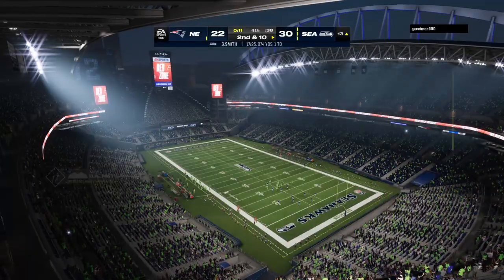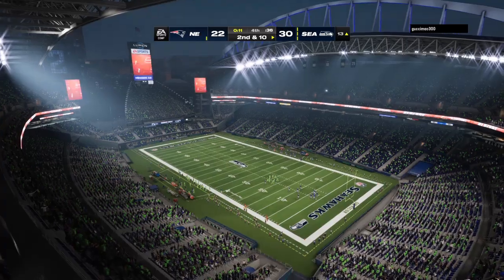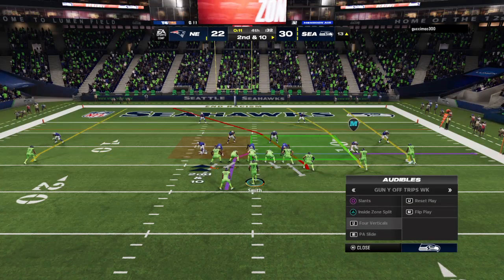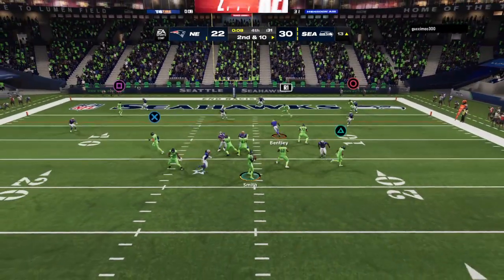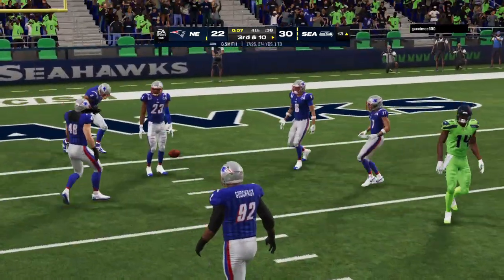And no, they can't connect on the pass. So that gets the clock down to 11. Time for probably two more plays. Got to go quickly, though. Smith going to throw it. A hit as he throws there, incomplete.